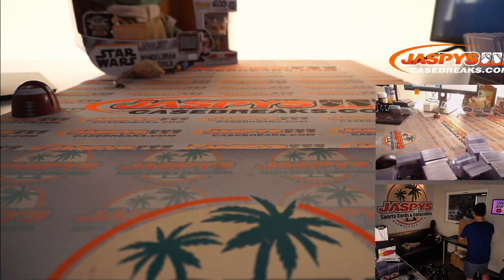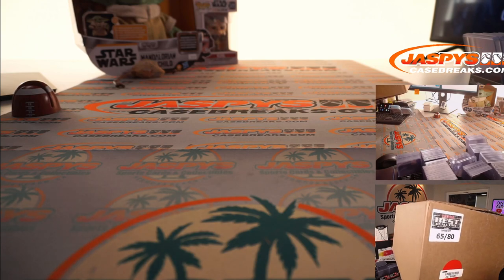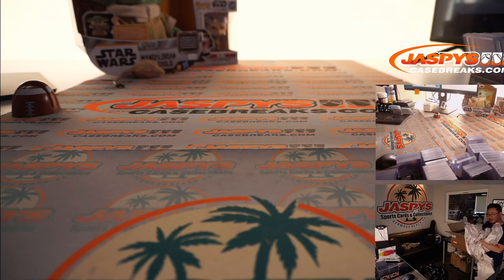So I know it's going to be kind of hard to see, but the sticker on here, it's box 65 out of 80. You can see on the top camera right there. Very limited release. They only made 80 cases of this. Nothing inside that packaging. First thing I see is a boxing glove.